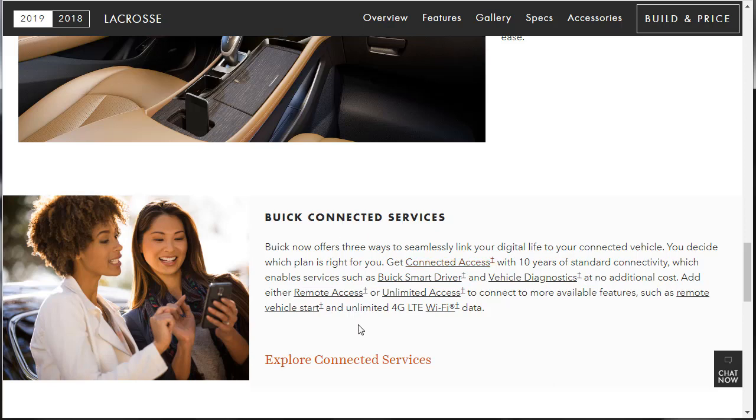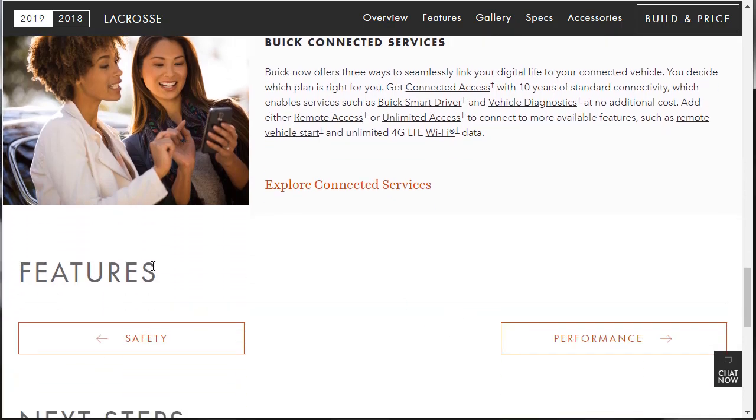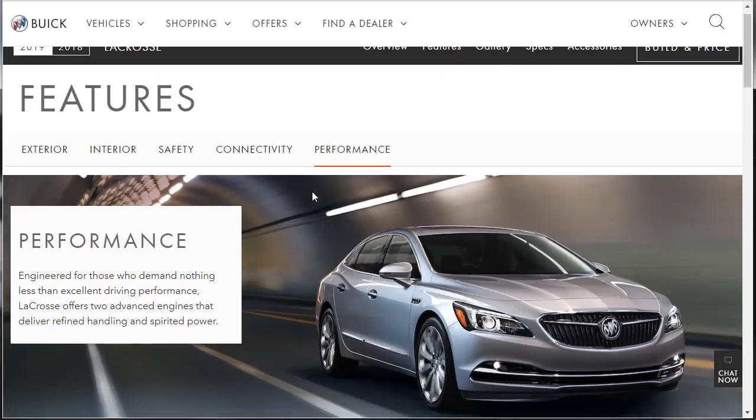Buick Connected Services, right? Also cool. Buick Smart Driver, vehicle diagnostics, remote access, unlimited access. You decide which plan is right for you. We're not going to get into that because that's a whole bunch of personal stuff, but they got a lot of cool things you might be interested in. Not trying to sell you on it, I'm just saying. All right, performance.